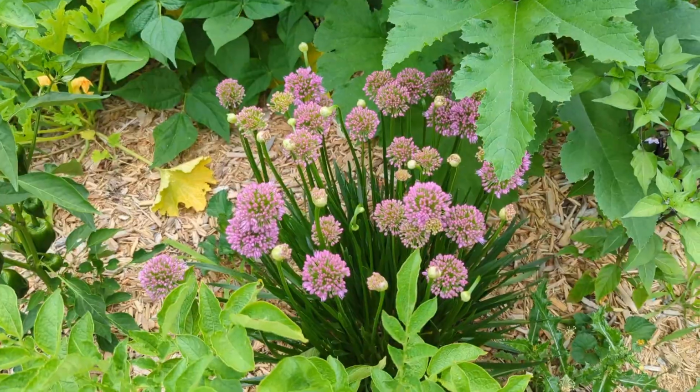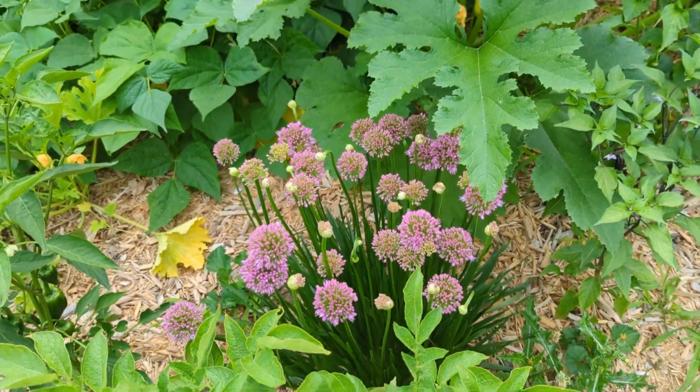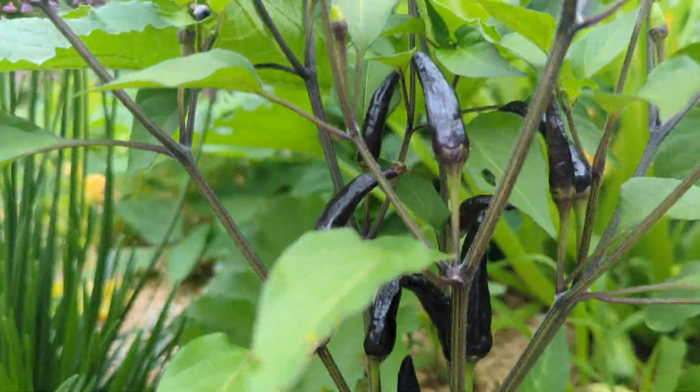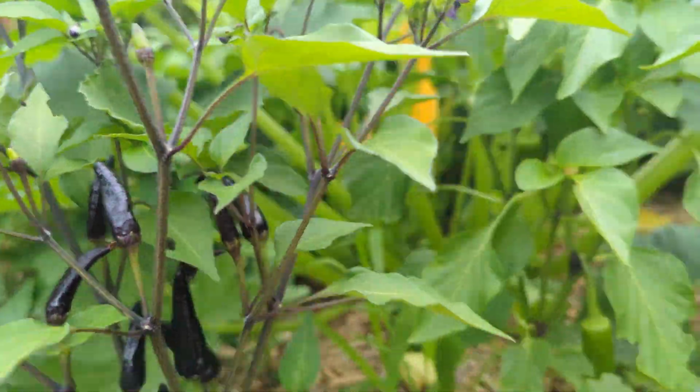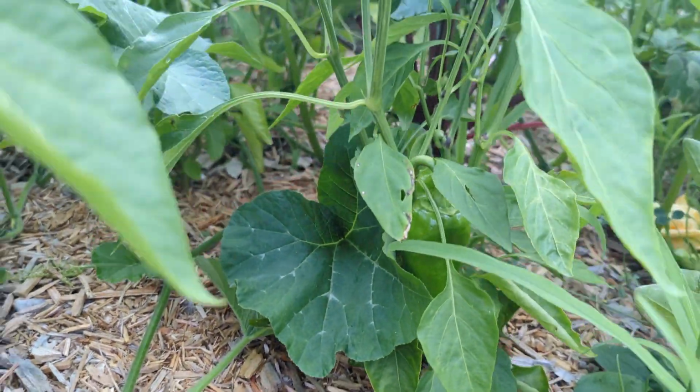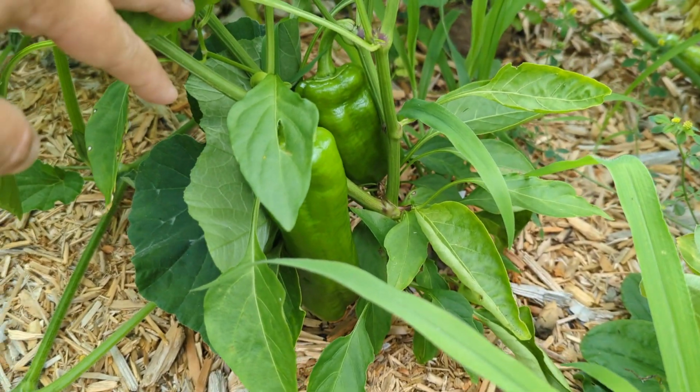Yay! Ornamental onion, those are always cool, but right next to the ornamental onion, I have got peppers. Those ones look so cool. Peppers. All the peppers are doing well. I was worried.